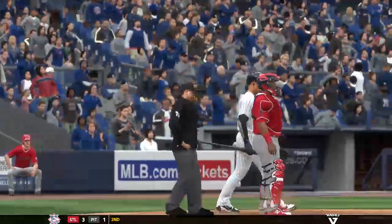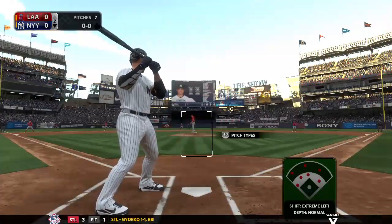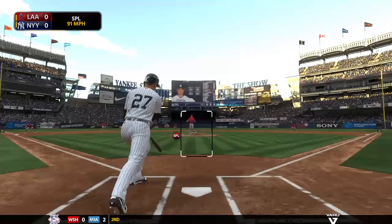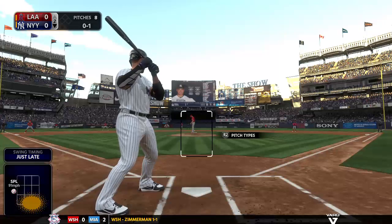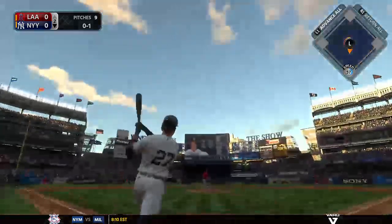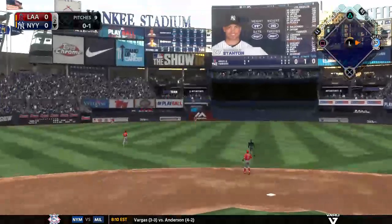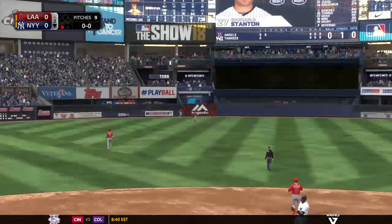Giancarlo Stanton now, a real threat with the bat, of course, as he currently leads the American League in home runs. First pitch of the at-bat on its way. A swing and a miss on a ball that jammed him. Sent in the air out to straightaway central. Young is there. And he hauls it in for the first out of the inning.